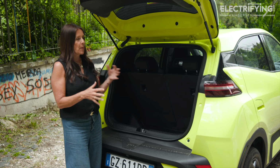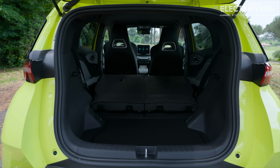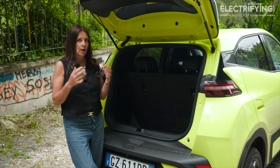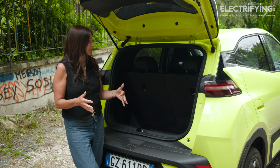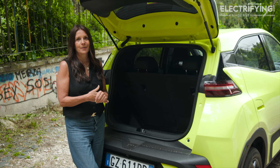So in terms of comparisons, it's not quite as big as the boot on the Citroen EC3. It is though quite a lot bigger than the boot on the Leap Motors TO3, about the same size as the Dacia Spring. So yeah, it's a decent usable space for a car of this size.